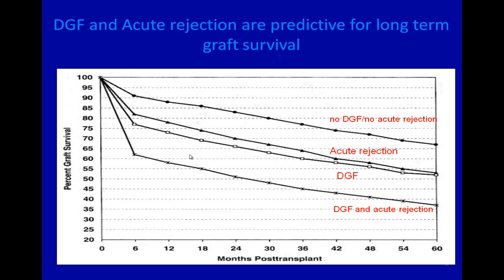And he also presented his data on the overall graft survival, comparing graft survival at 60 months post transplantation when you don't have any delayed graft function and no acute rejection, with acute rejection, delayed graft function, and a combination of acute rejection and delayed graft function. Your graft survival goes down.